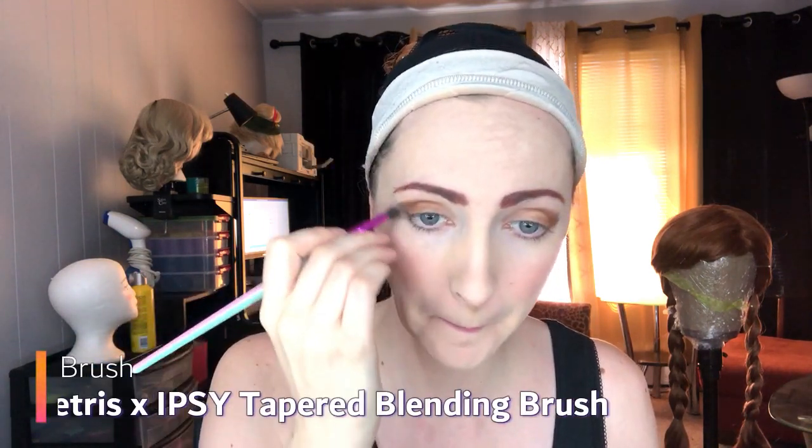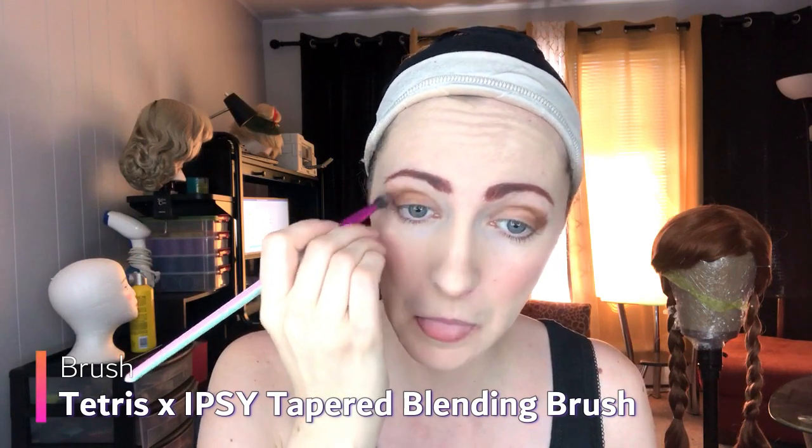Then I will blend it all nicely with this wonderful Tetris brush I got from an IPSY bag. I love it immensely.